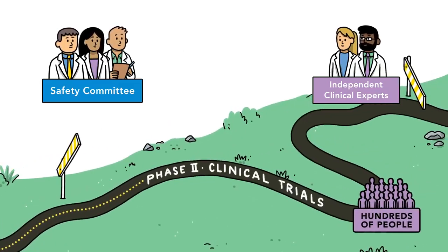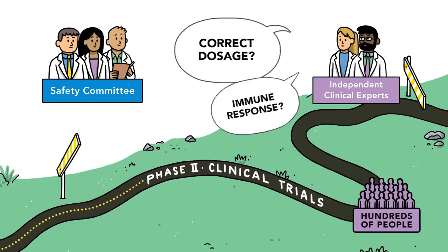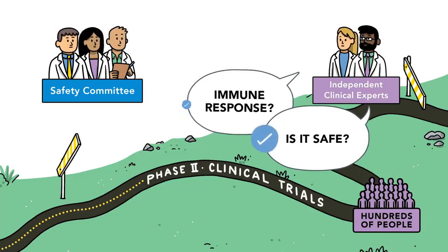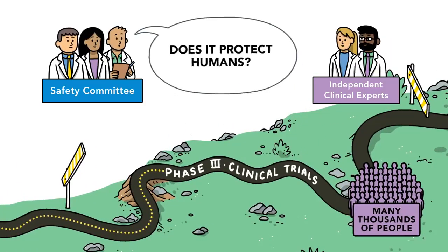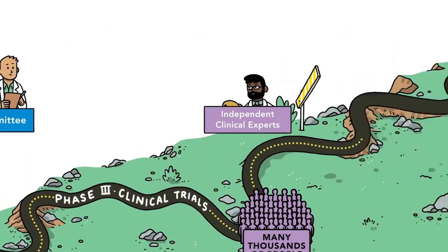The next phase involves testing a larger group of people to find out the appropriate dose, whether it stimulates an immune response, and of course, to assess its safety. Once the results have been checked by the independent expert observers, the candidate vaccine is evaluated among thousands more volunteers. This phase determines whether it is effective against disease.